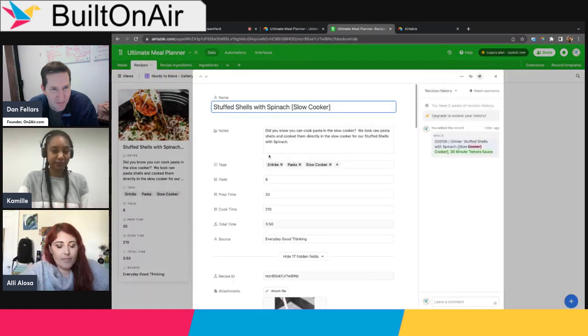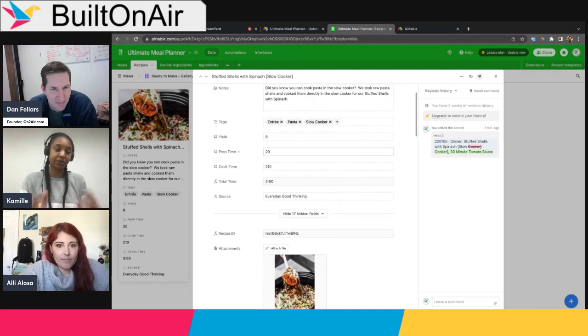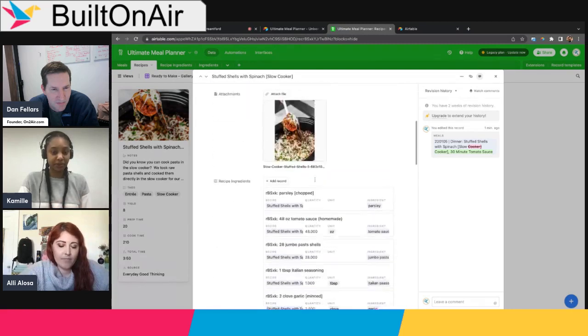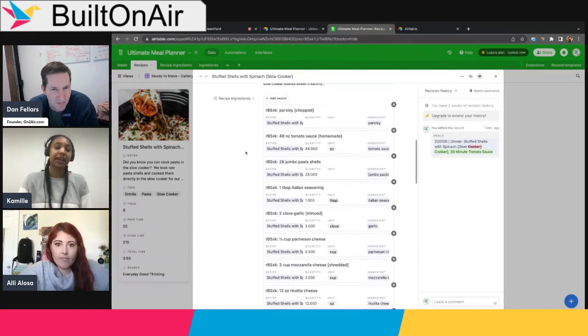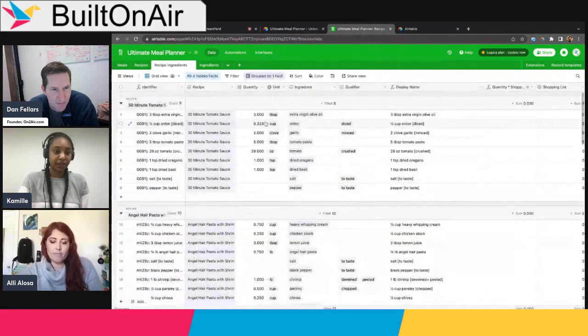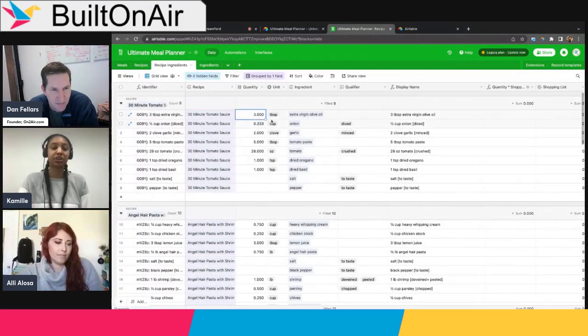Looking at how the recipes table is structured, it has all of the fields that you might expect to be in a recipe field. And of course, like many different table structures, it relies on a junction table that I've named recipe ingredients. If I go to recipe ingredients, you'll see that each recipe has more than one line item that says how much of each ingredient needs to be placed within the recipe.